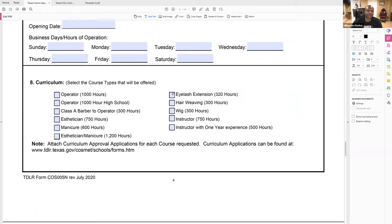Now, what are you going to teach? A school can, and that's a great question, a school can be open 7 days a week. You can be open 2 days a week, 3 days a week. You put your own hours of what you want to be open.